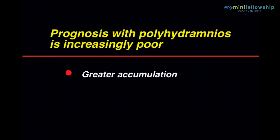Now, if I were to ask you to list the 3 features which increase the likelihood of a poor outcome with polyhydramnios, I'm sure that after a very short time of reflection, you would come up with the right answer. So you would say, more polyhydramnios is worse than less polyhydramnios. True. If it starts early in pregnancy rather than late in pregnancy, it's probably going to have a poorer prognosis. True. And that the faster it came on, the more likely it would have a poor prognosis. Also true. So these 3 factors, easily thought through using simple logic, tell you who is more likely to have a bad outcome.